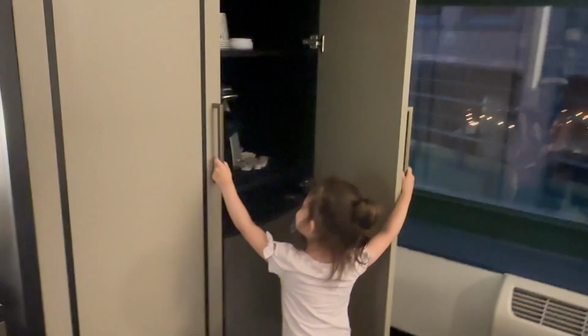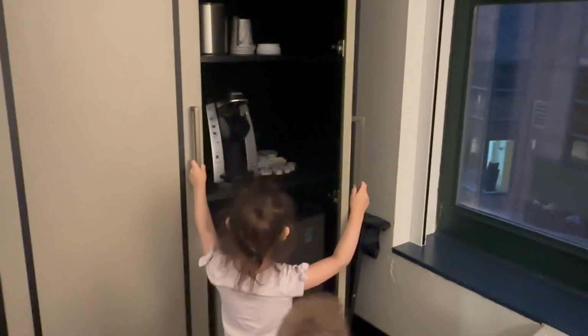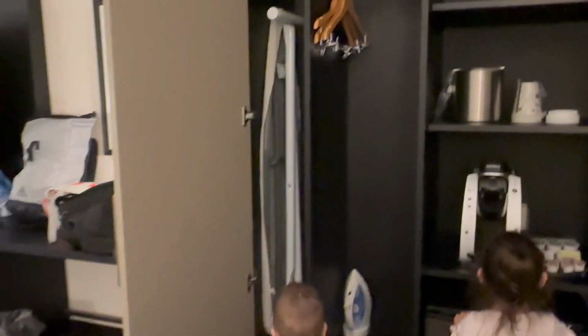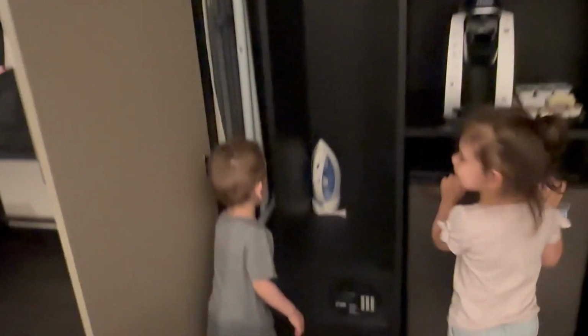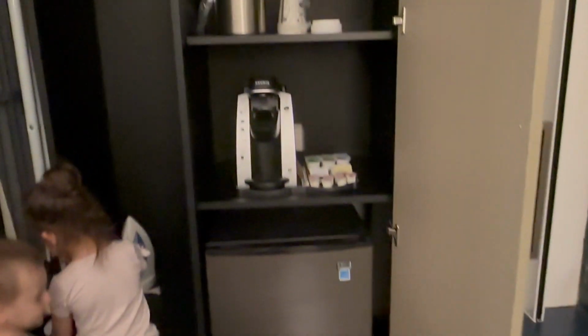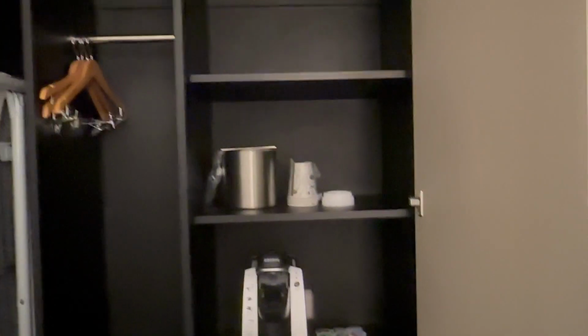And then go ahead, Adrian, show them what's in there. What do we got in there? Whoa, what's that? So we open that up. Open up the other door, Adriana. So we got 2 doors, a left and a right one. So the left side, we got just normal hangers, iron board, and a safe down at the bottom. We got a little mini fridge on the right-hand side, a Keurig machine, cups, and ice bucket.